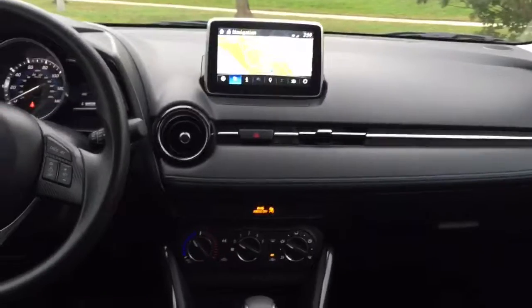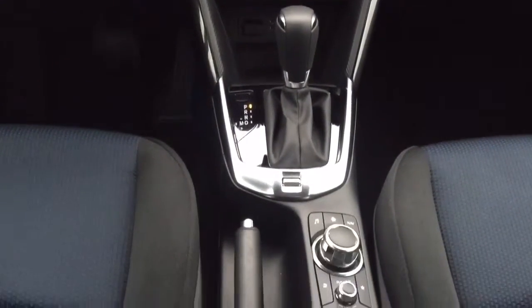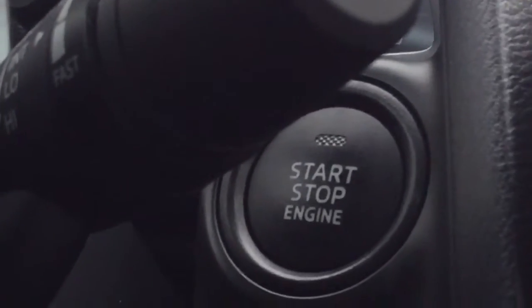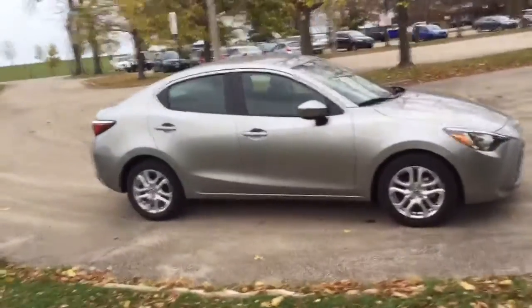Base price for this car is under $17,000. I believe it's $15,700 with a manual transmission. And with that comes a whole bunch of standard features like a low-speed pre-collision safety system, dual USB ports, rear backup camera, and I find this really impressive, push-button start. I think that's really cool. You get that under $17,000. If you would like to add an automatic transmission, the price for that is $1,100.